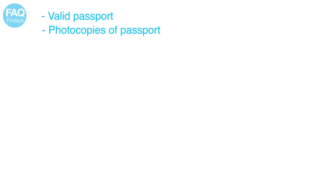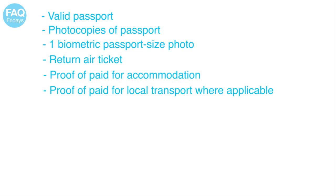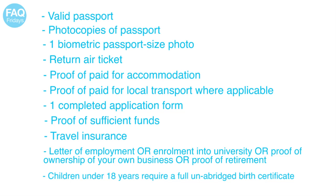photocopies of the passport, 1 biometric passport-sized photo, a return air ticket, proof of paid-for accommodation, proof of paid-for local transport where applicable, for example a Eurail pass or train ticket, 1 completed application form, proof of sufficient funds for the trip on 3 months bank statements. €50 per day per person is usually sufficient. Travel insurance covering at least €30,000 in medical cover and repatriation, a letter of employment or a letter of enrollment to a university, or proof of ownership of your own business, or proof of retirement. Children under the age of 18 years also need a full unabridged birth certificate.